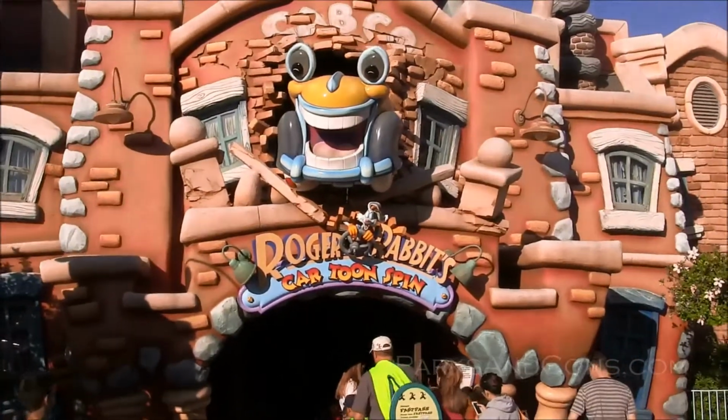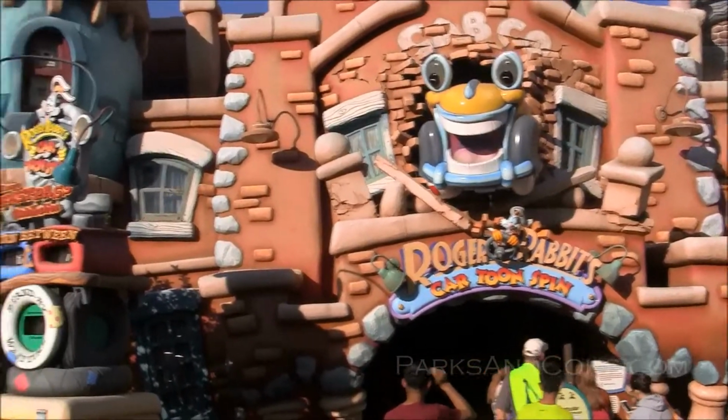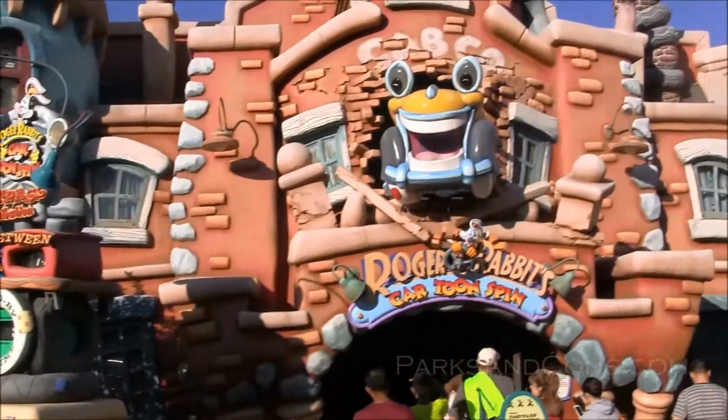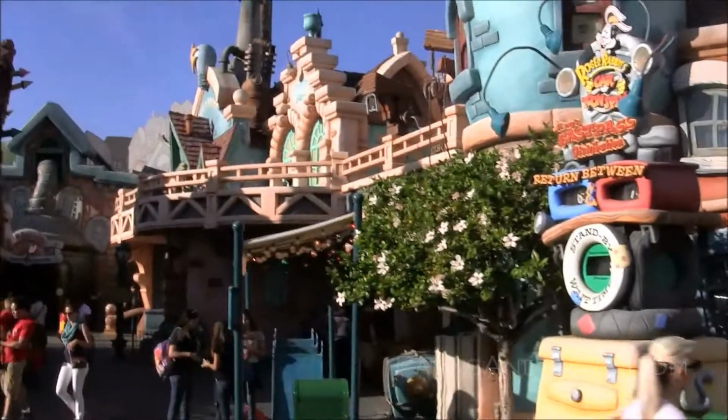That being said, it is kind of hard to imagine a future without Roger Rabbit's Cartoon Spin because it's such a unique ride. It's something we have here at Disneyland for ourselves, and I think it's something people would really hate to see leave. So that being said, I know we've ridden it a little bit more lately just in case it does go away. Want to be ready for that, but definitely a must ride.